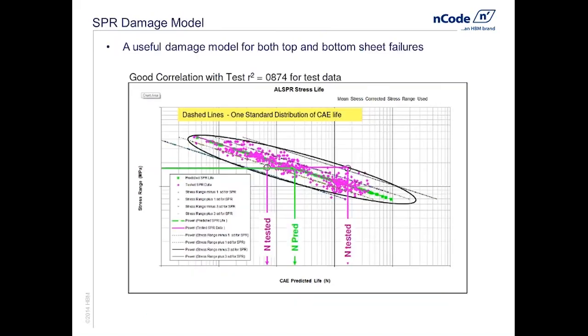So by optimizing the model parameters, they were able to get a much better outcome. And the result was then a useful model for predicting top and bottom sheet failures that matched well when applied to a large number of other known test results. And so each pink dot on this chart is a test result, and the green dots in a line are the CAE predictions.